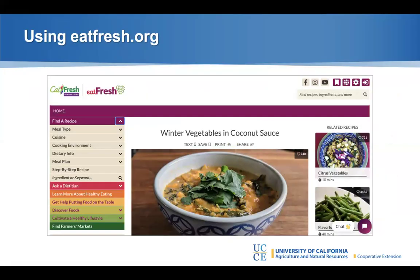So eatfresh.org is a website from CalFresh, and it's a great source of budget-friendly recipes. And you can use the search bar to search by ingredient. So you can look for recipes to use up what you have. You can also search by meal, say breakfast, lunch, dinner, snacks, cuisine, dietary requirement like gluten-free or lactose-free, or vegetarian, or you can also look for an entire meal plan. And another nice feature is that the number of servings can be adjusted.